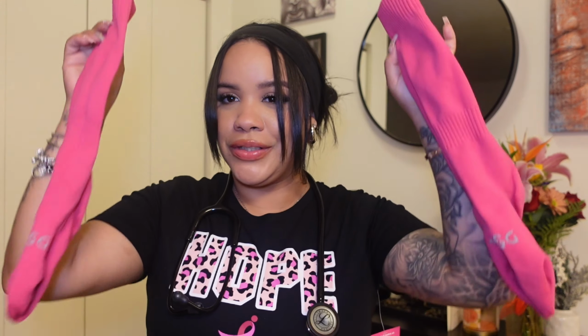For the pink, I'm going to wear my pink compression socks. And I think this is just so cute. It adds a little bit of color. I got these a while ago. I believe I got these on Amazon. Again, if I can try to find it, I'll link it. But yeah, I think this is so cute.